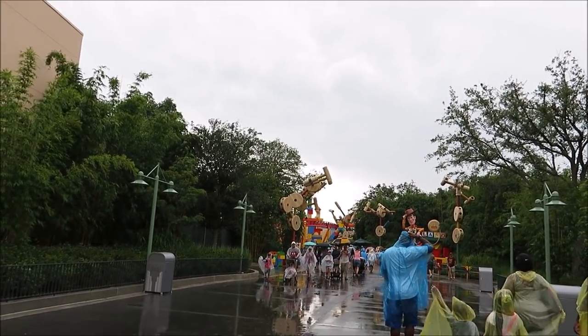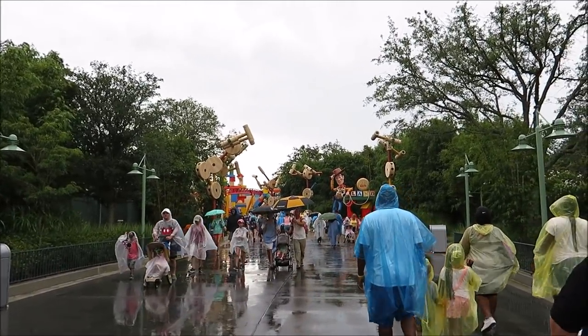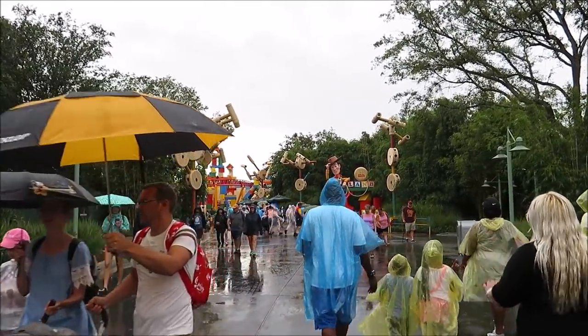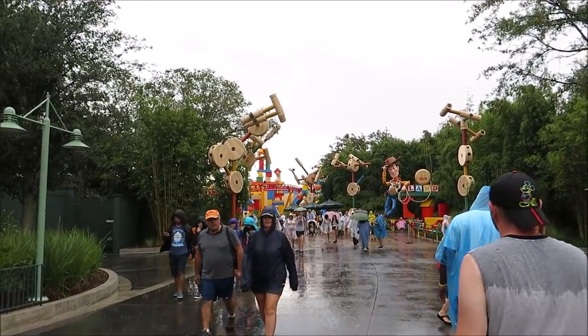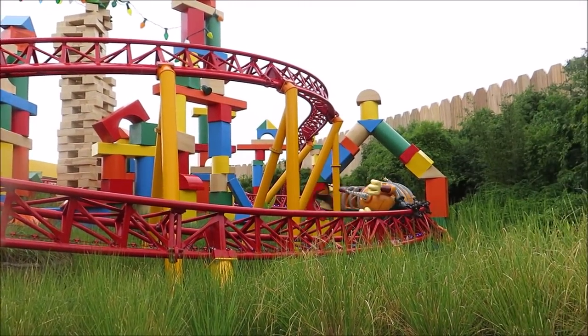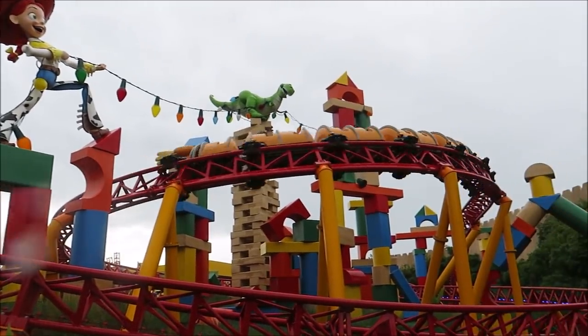It's good to see Slinky Dog still running right now, even though it's raining out. There must be no lightning in the area, but I'd like to find out what the wait time is during the rain when it's still running. Maybe it's lower than it usually is. I don't know. We'll have to find out. There it goes.